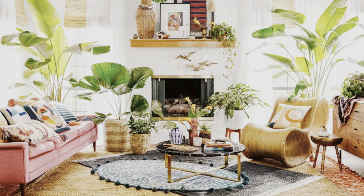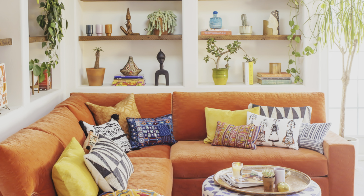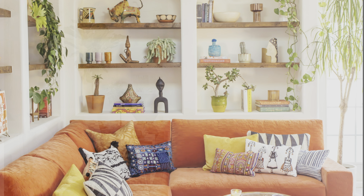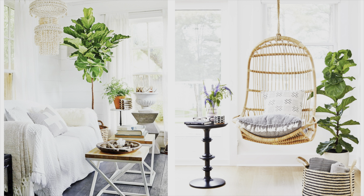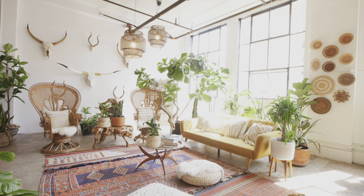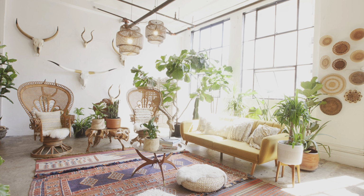Now, for those that aren't familiar with the term Bohemian, it's an interior design style that usually features lots of colors and patterns and really embodies a carefree, relaxed attitude. It's a very casual style that often includes handmade goods from different areas of the world. So this is a great style to look into if you're someone that does a lot of traveling and you like to collect things from wherever you visit.